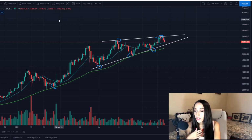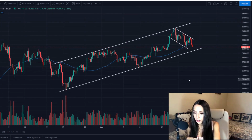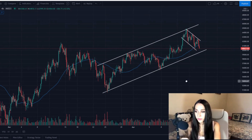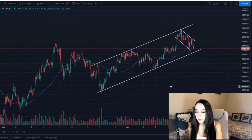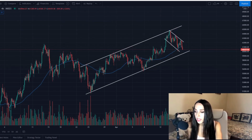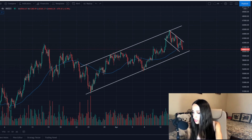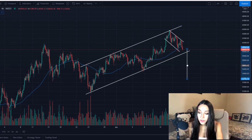So now let's look at the 4-hour Bitcoin chart and see what's going on there. On a 4-hour Bitcoin chart, we are in an ascending channel, which is actually very good, because this is a very, very tradable pattern, because you can trade depending on this support line and resistance line. Let's say if we were to break to the downside, we might actually see a move all the way down to the $53,000 area.